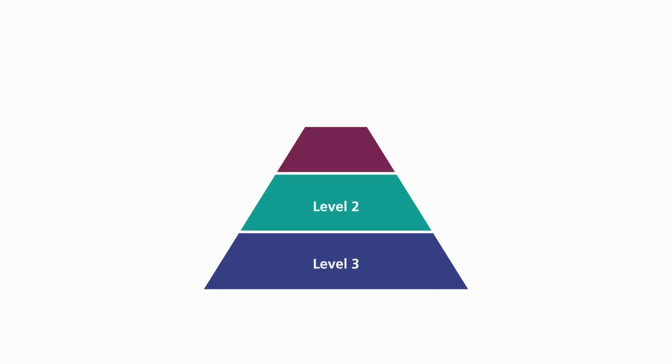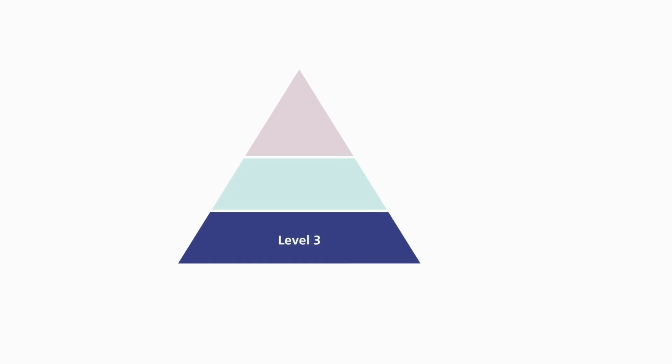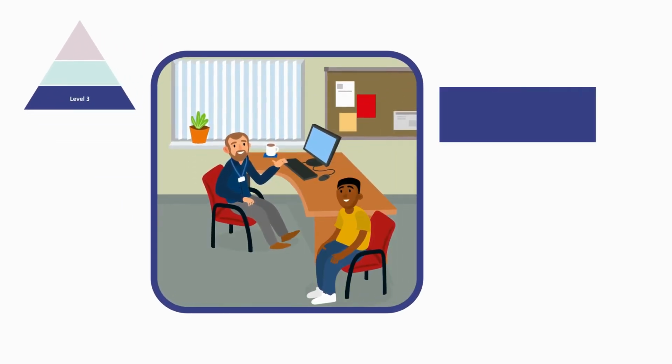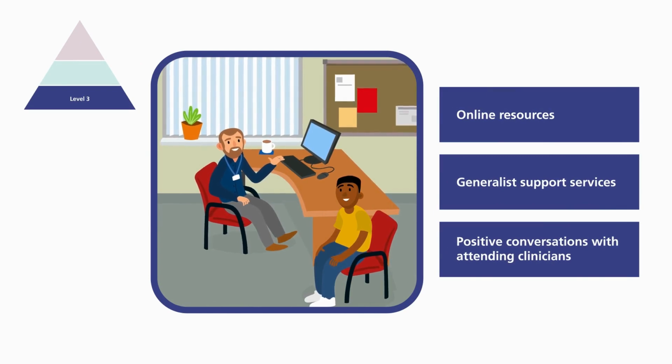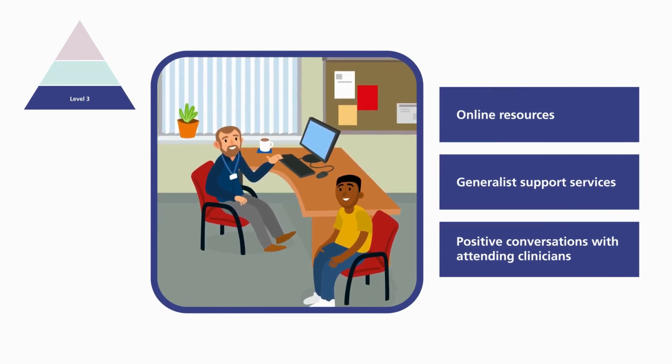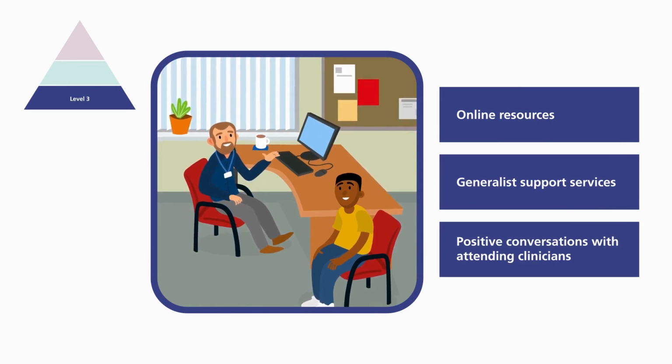The model for stroke vocational rehabilitation features three tiers, each focusing on a stroke survivor's level of support needs. Level 3 is aimed at those who have recovered quickly from their stroke, or those whose condition does not affect their ability to return to work. Their needs can be met through supported conversations, advice, information, and signposting.